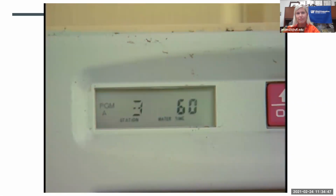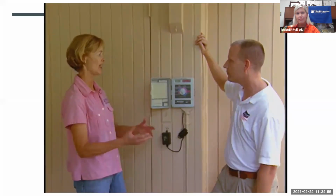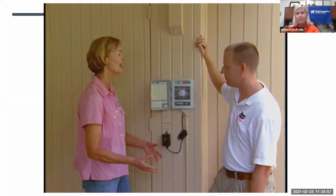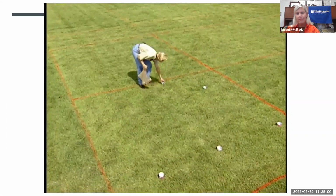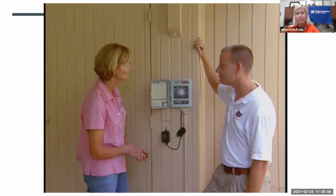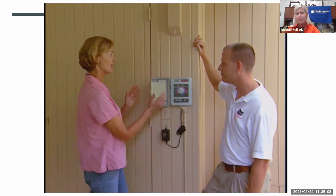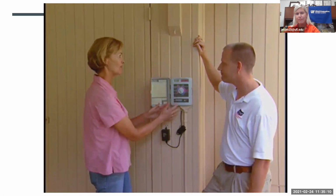Zone 3 is 60 minutes, and then zone 4 is 30 minutes, and that's a set of spray heads. So you should know how long it takes you to put out the 1/2 to 3/4 of an inch of water. We cover that in another video segment called How to Calibrate Your Sprinkler System. But I think this makes it pretty easy for a homeowner to actually be able to open this up and figure out how to apply the correct amount of water.